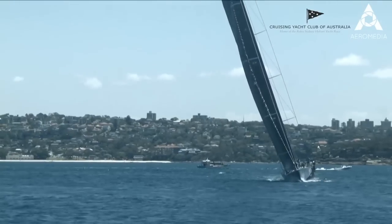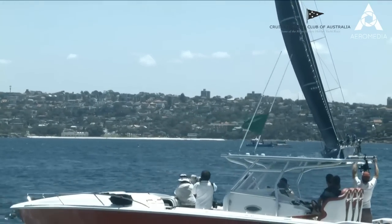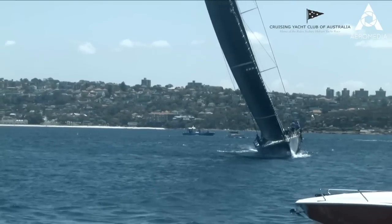Wild Oats has got two more tacks into the mark. I wonder if Wild Oats is going to come over here and muck with him on the set, because he'll be on port, they'll be on starboard on a wind. I think none of the silly mucking around. So what do you do?